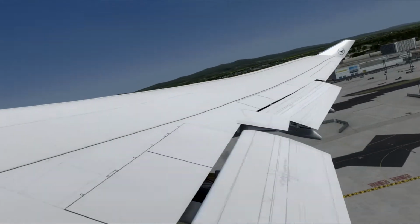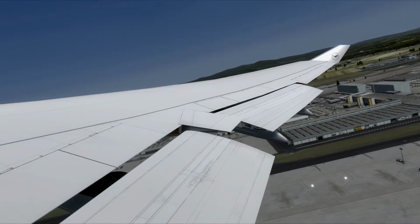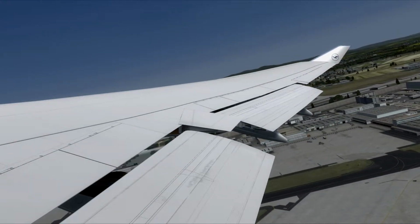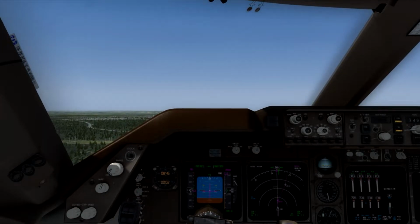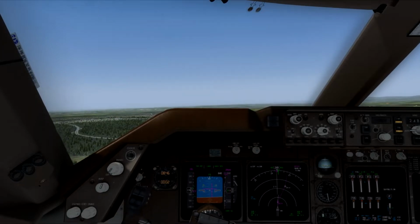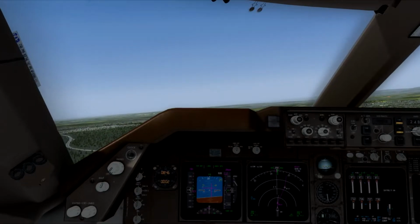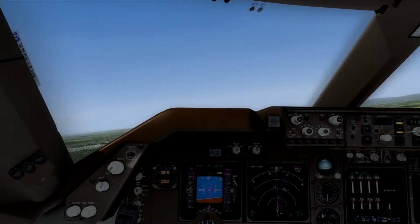Good morning, Danish 622 with you, flight level 190. Danish 622 radar identified. Information Foxtrot, fly heading 225. Heading 225 and information Foxtrot for Danish 622. Reference of 490 identified, climb flight level 130.